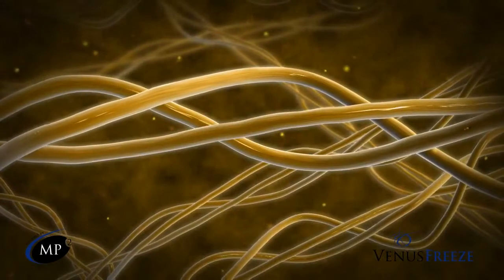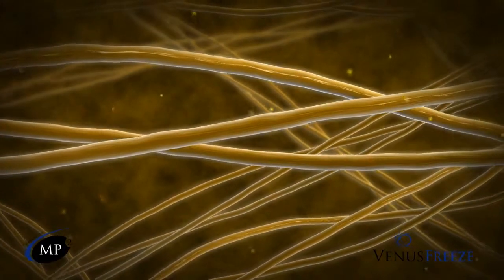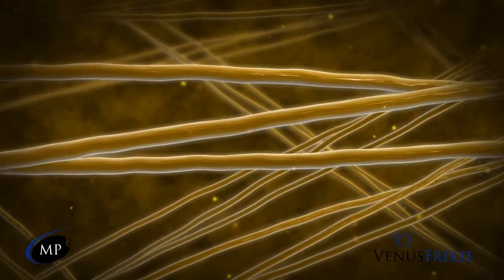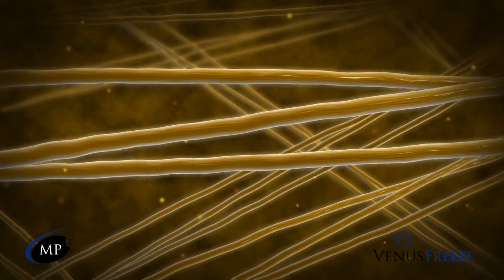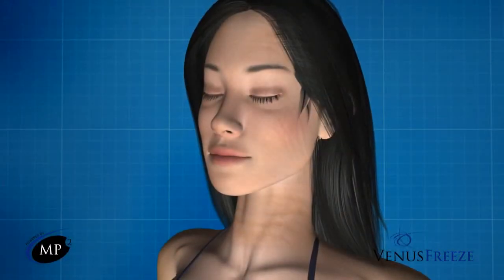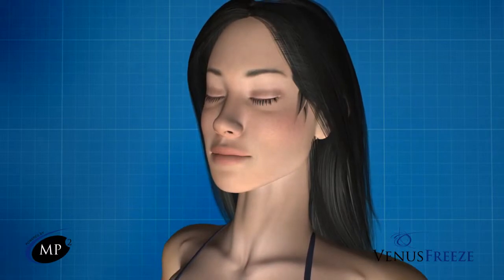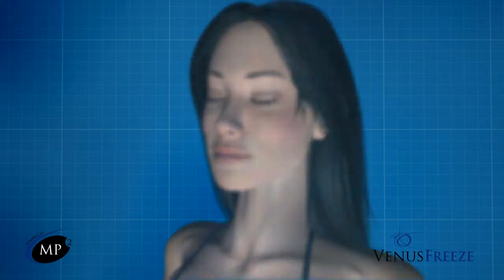MP Squared technology causes heat-induced fibroblast production of collagen and elastic fibers. This new collagen matrix causes the skin to pull and contract, filling in wrinkles and resulting in a tighter, more youthful appearance. Ideal face and neck results will occur after 6 to 8 weekly sessions.